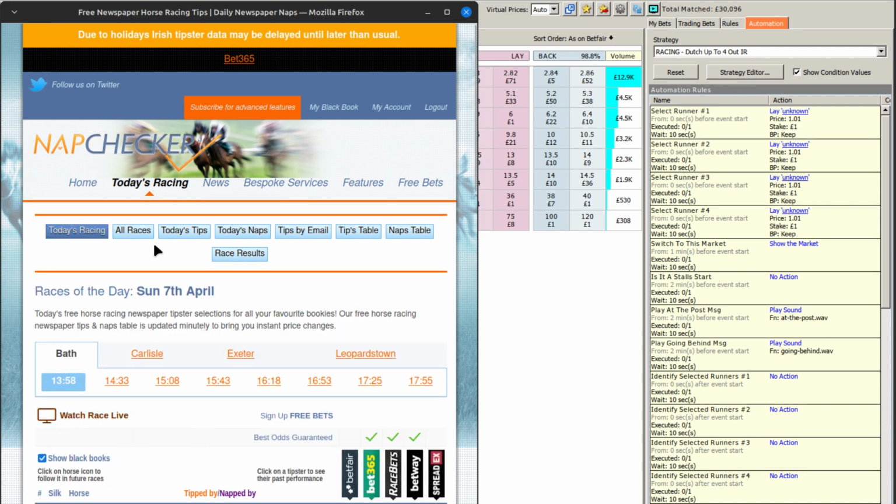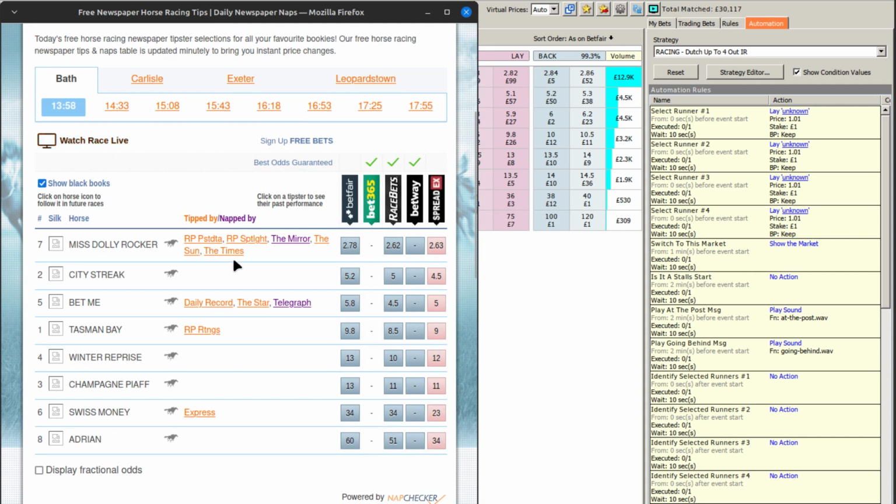So if we go to today's racing, go to Bath, the first one is 158. So we're looking at the Times, Miss Dolly Rocker, just choose that from the list there. The Daily Record and Telegraph are going for Bet Me, and the Guardian doesn't seem to be in there today. So it's a 2-runner Dutch for that one. Okay, let's nip to the next one, the 233.